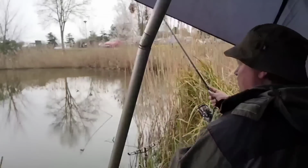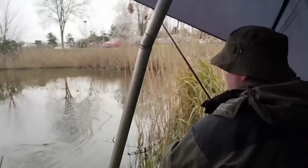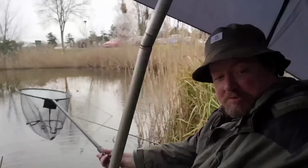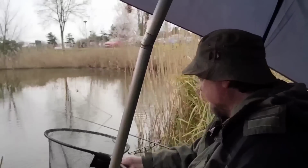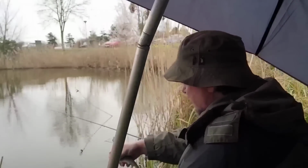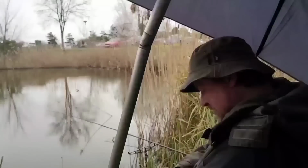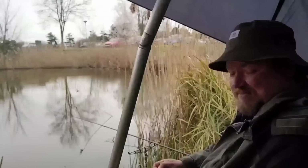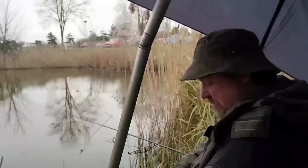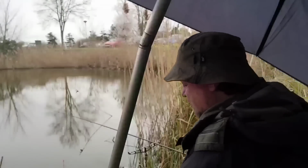Hang on, this one's got a bit of weight to it. Fighting that. Oh, that's a nice fish. Right. Well, nice roach. Certainly going to pull hard, the size of it. Yes, nice roach. A bit lively. Yeah, there he is. Lovely fish. Don't mind catching lots more of them, that would be alright.